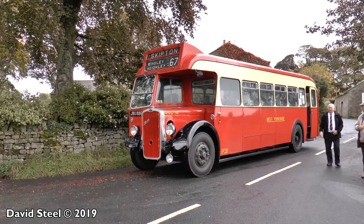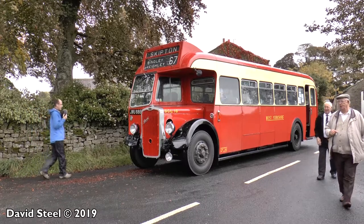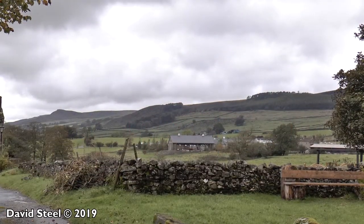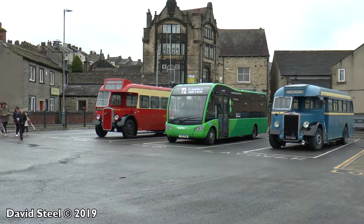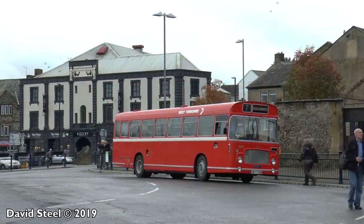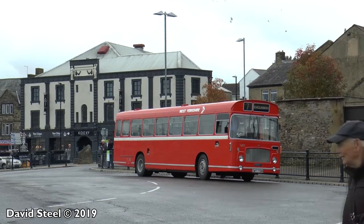Our fourth return trip was through the narrow country lanes to Halton East, aboard this 1950s Bristol ECW, preserved by the Keighley Bus Museum. Our fifth and final trip was to Bradley, aboard this West Yorkshire Bristol RE.